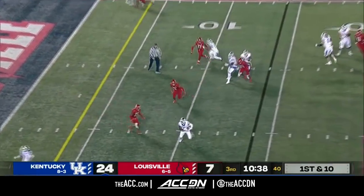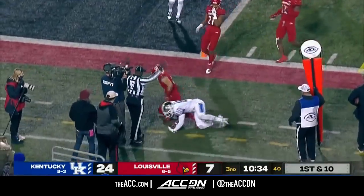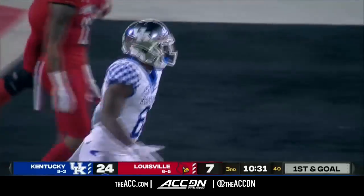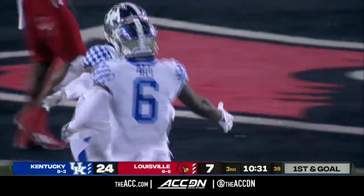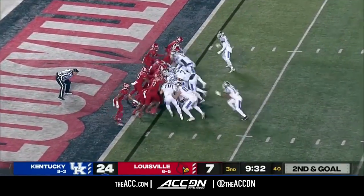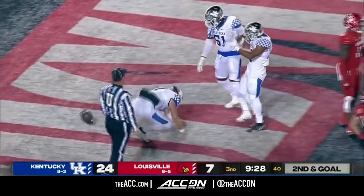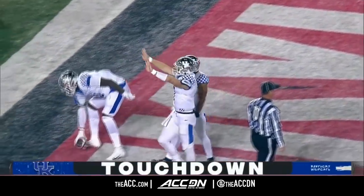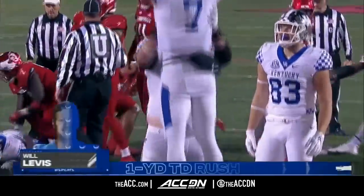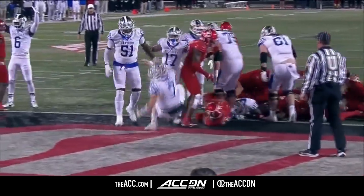Levis to throw again quickly. As a receiver inside the 5, knocked out of bounds at the 2. That time he went to Josh Ali, and Jack Fagot finally brought him down, but first and goal for Kentucky. You called it, Mark. Will he get the push? He does. That's number 4 on the day for Will Levis. And he lets everybody know about it.